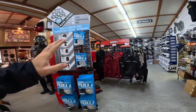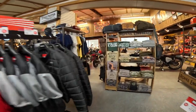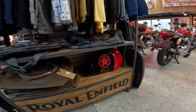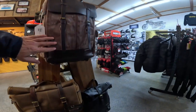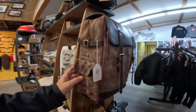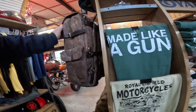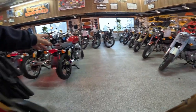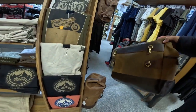Stepping over here, more clothing. They just opened this section up over here. Royal Enfield, everything here. Check that out. Y'all might recognize that tank right there, huh? These are kind of new here, by the way. They just got these in. These are bags that are bagless. This is a backpack, but I think they are made so you can also attach them to your bike if you have the racks. So like this. See how the back is on that?